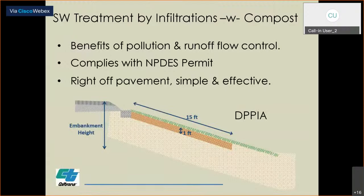The ones I will be covering deal specifically with runoff from paved or impervious surfaces. So we use compost amending in soil to accomplish 3 primary benefits. 1, pollution control for the designed storm volume or flow. Number 2, runoff volume control. And then 3, for compliance with our NPDES permit. So at the end of this, a couple slides here, I'm going to give you just a couple of examples of these types of treatments in the field. So we'll have that to look at.